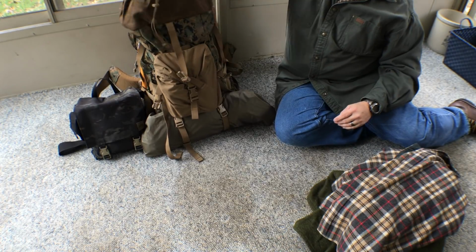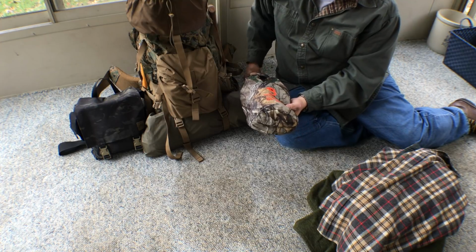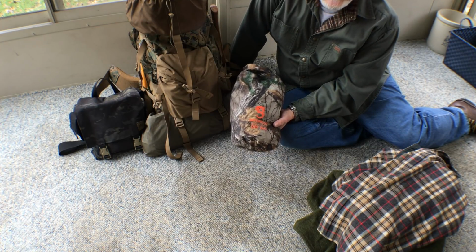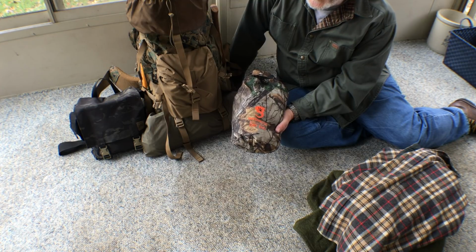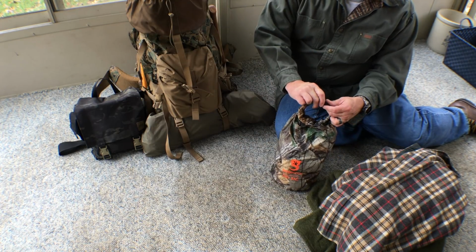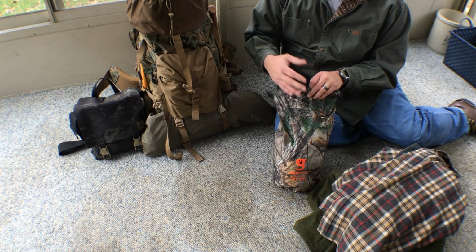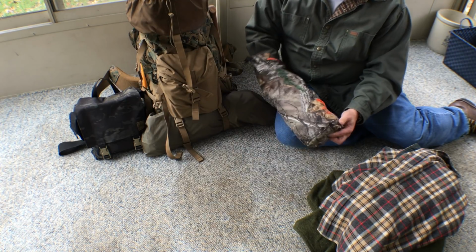I'll go inside the pack here, and this is my dry bag. I use these Gecko brand dry bags. I love them. They're really durable. They sell them at my local store here in town, and they keep my clothes nice and organized and dry. So this is my additional stuff. These are the things that I'm not going to be wearing on me, but it's stuff I'm going to take with me that I'm going to need.